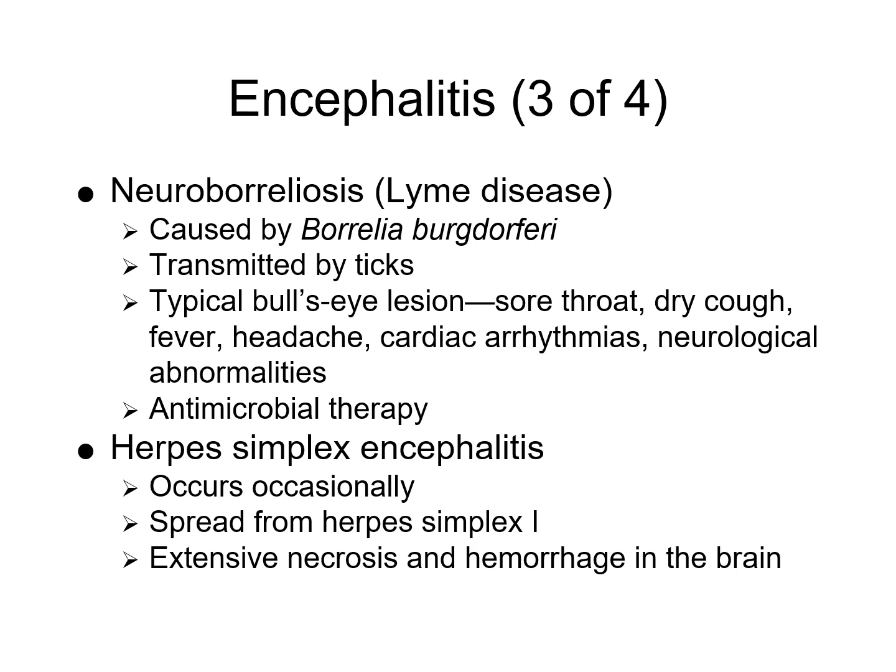Next is neuroborreliosis, or Lyme disease, caused by a spirochete, those little spiral bacteria that we looked at, Borrelia burgdorferi. And this is transmitted by ticks in the summertime. The site of the tick bite is usually going to be a red center, and it increases in size, and it will form something that looks just like a bull's eye with the red in the center and then a circle around it. The bacteria goes through the circulation system. It's going to cause sore throat, dry cough, fever, headache.